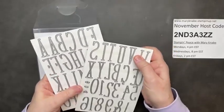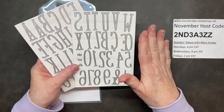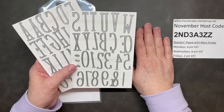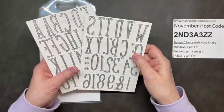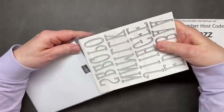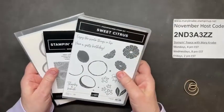If I were going to use these, I would suggest that you put some cardstock or paper that you're planning to die cut on an adhesive sheet and then do the die cutting, so that the letters already have the adhesive backing on them. When you use the adhesive sheet, you're basically making stickers, right? And that would be a lot easier to apply them to your cards and scrapbook pages, your home decor, all of that.